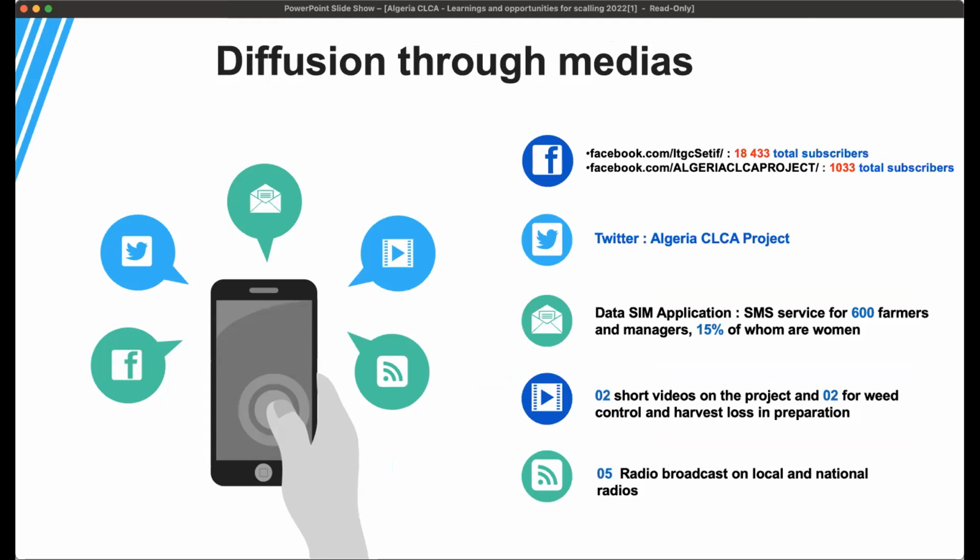We're trying to work with as many media as possible in order to expand our results. We use all the social media, documentation, one-on-one meetings, in order to disseminate and communicate the technologies. Social media have been quite helpful, and we have achieved many tangible results. We have almost reached the target that we said at the beginning.